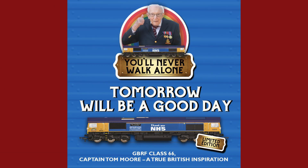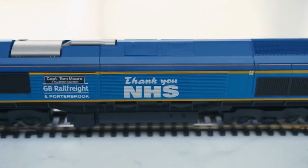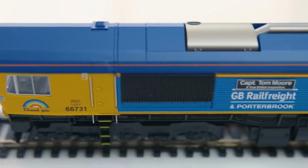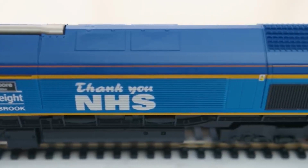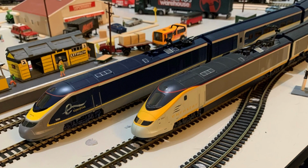The world was swept up by the amazing fundraising efforts of Colonel Captain Sir Tom Moore, and following GB Railfreight's livery announcement in honour of Sir Tom Moore and all the NHS heroes, we announced the addition of the Captain Tom Moore Class 66 to our range. Starting at just 500, demand was so high we ended up making 3,500 of these special locomotives. With each sale we donated money to NHS charities together, and you helped us raise £140,000. Thank you.